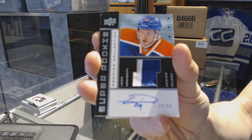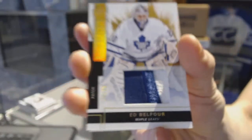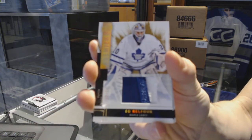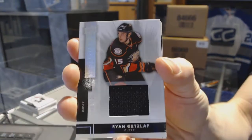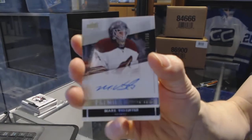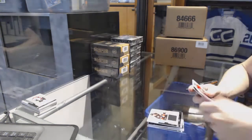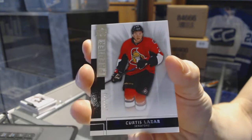Dr. Dry. We've got a two-color base patch, number 2/25 for the Toronto Maple Leafs, Eddie Belfour. Base patch at a 25 for the Leafs. We've got a base jersey, number 125 for the Anaheim Ducks, Ryan Getzlaff. Rookie autograph, number 299 for the Arizona Coyotes, Mark Vizintin. And a base rookie, number 249 for the Ottawa Senators, Curtis Lazar.